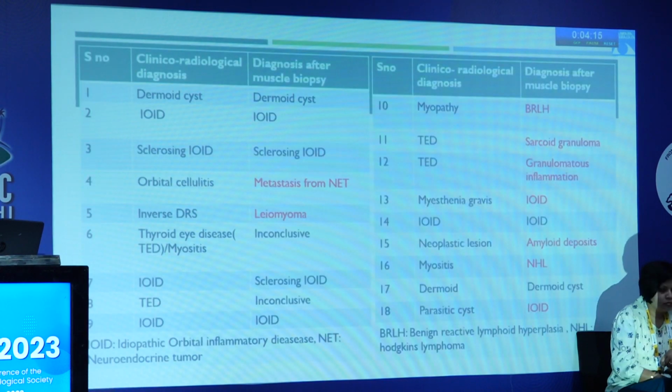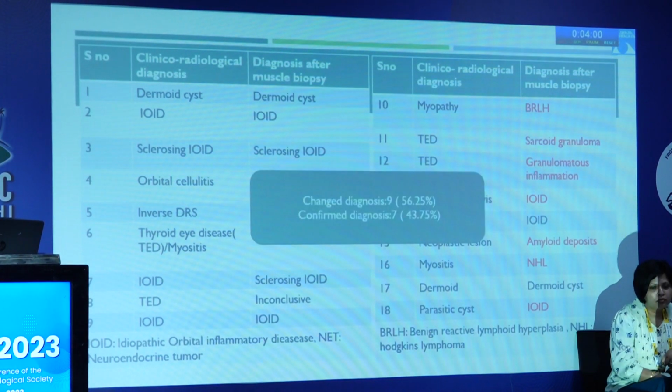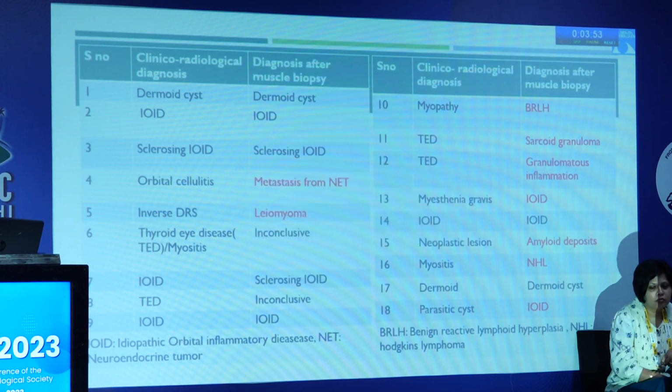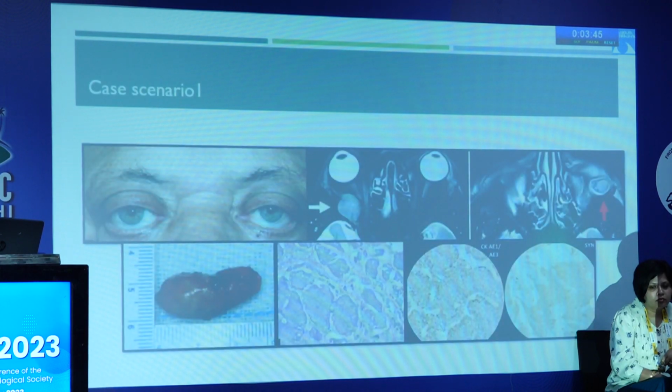This is a tabular column showing the suspected diagnosis and the diagnosis after muscle biopsy. We had 7 cases of IOID, 2 cases of dermoids, 2 lymphoproliferative cases, 2 granulomatous inflammations, 1 leiomyoma, and amyloid deposits. In 9 patients, the diagnosis changed after biopsy, and in 7 patients, it was confirmed. In 2 patients, the biopsy was inconclusive. There was an overall clinical radiological improvement of 83.1%, which was statistically significant. I'd like to discuss a few case scenarios.